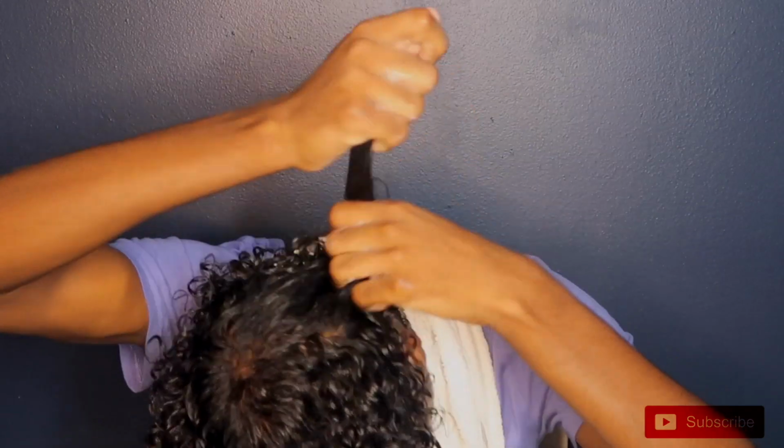Now, I'm gonna show you how to use it. So I'm just gonna grab some conditioner, and I'm just gonna put it in my hair. I'm gonna spread it out evenly and then we'll start using the brush. So now that I have the conditioner in my hair, I'm just gonna take my Denman brush and I'm just going to grab a piece of hair and just brush it out.